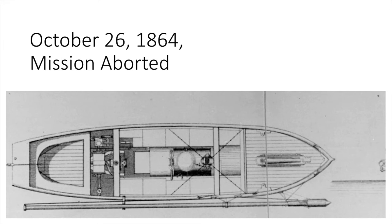On October 26th, 1864, Cushing embarked on his mission, but quickly called it off after his launch was stopped by a Union picket who had hurt his engine. Cushing went back and decided to muffle the engine by building a box around it and covering it up with a tarp.